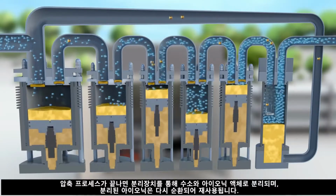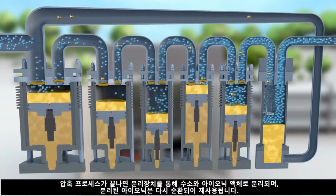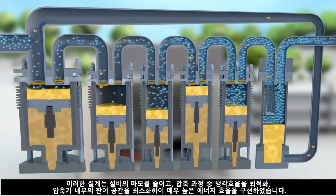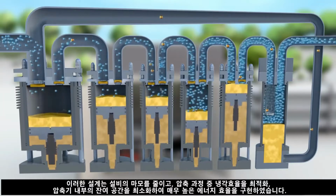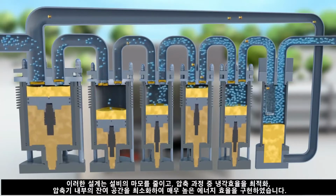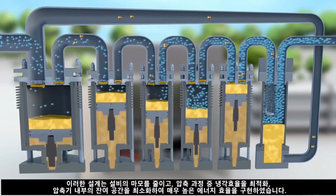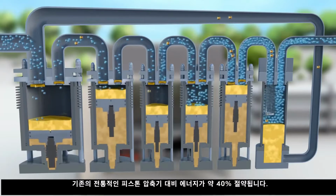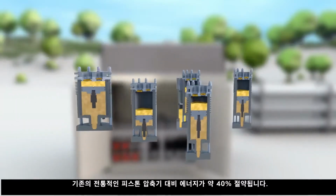At the end of the compression process, the ionic liquid is separated from the hydrogen by the separators and returned to circulation. This design results in less wear and tear, as well as much higher energy efficiency, thanks to optimized cooling and avoidance of parasitic volume during the compression process. Compared to a conventional piston compressor, energy savings are around 40%.